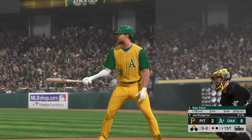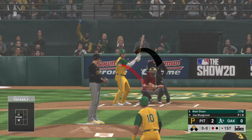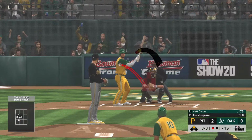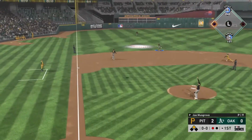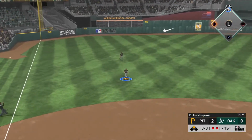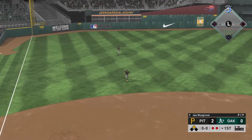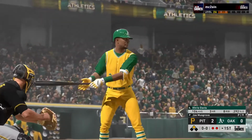Next up for the A's, Matt Olson, as he'll get his first opportunity in this one. He's set and the pitch. Popped him up. Tucker backs up and takes care of it. 2 away. Here's Chris Davis now. Runner in scoring position with two gone.